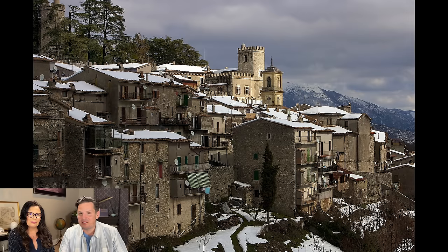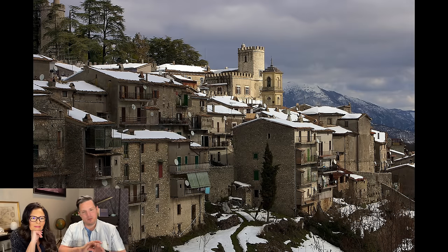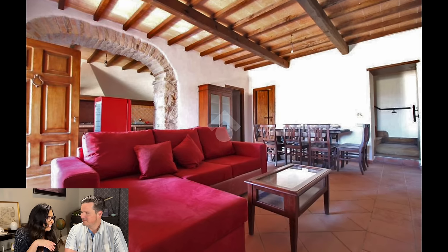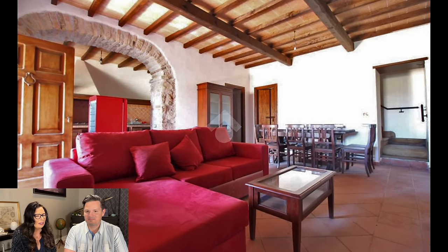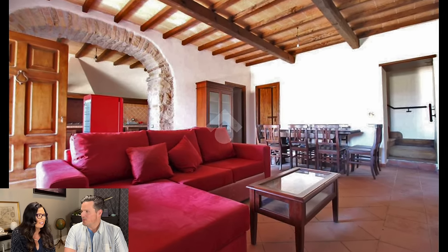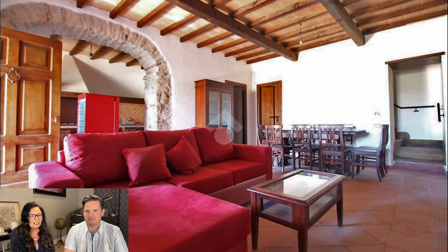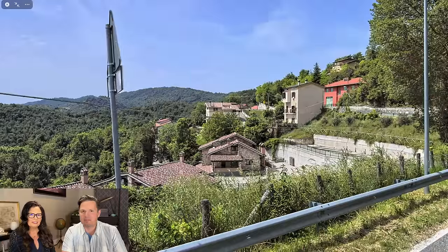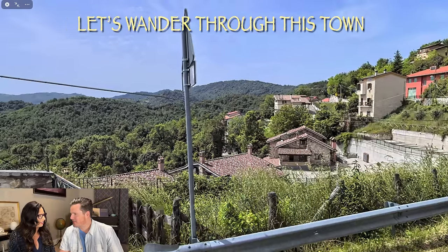Yep. Look at this beautiful town. This is in Lazio, the region Lazio, and we can't wait to show you this property. Let's take a sneak peek inside of this farmhouse. Look at the ceilings, look at the floors, look at the arch. I don't need to say anymore. I'm in. All right, before we get into it, let's wander through this town.